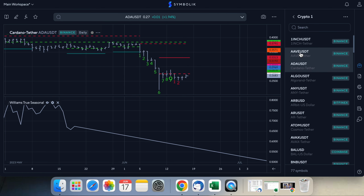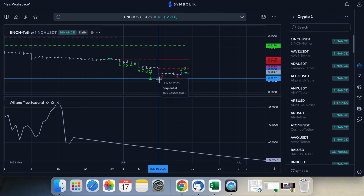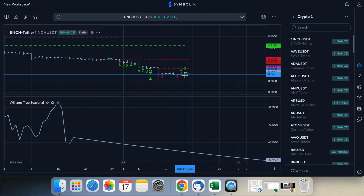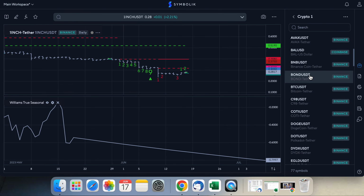Cardano 9. Aave, it's on an 8 count. Maybe one more day. 1inch hit the 9 sideways. Got a price bar flip on June 16th, and then today's bar number 2. I've seen a pretty high percentage of bar number 3 a lot of times will go down. Doesn't always work, but just keep an eye out for that.